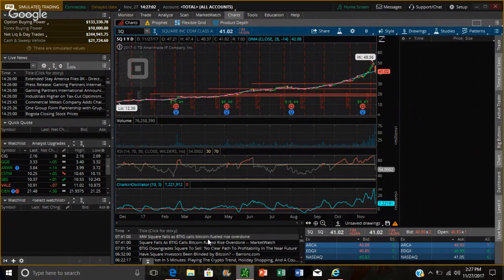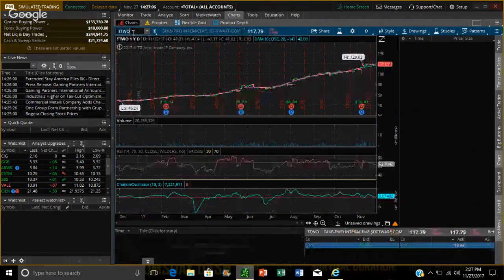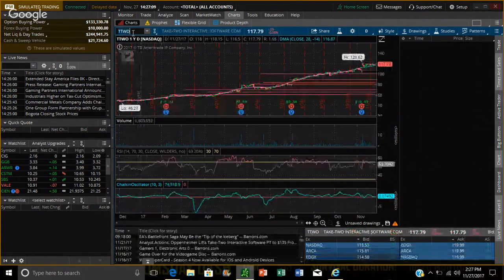It doesn't pay out a dividend. But that's neither here nor there. Take-Two Interactive is definitely video games. We see that crazy return. I was actually buying this at 44, and now the all-time high is at 120.